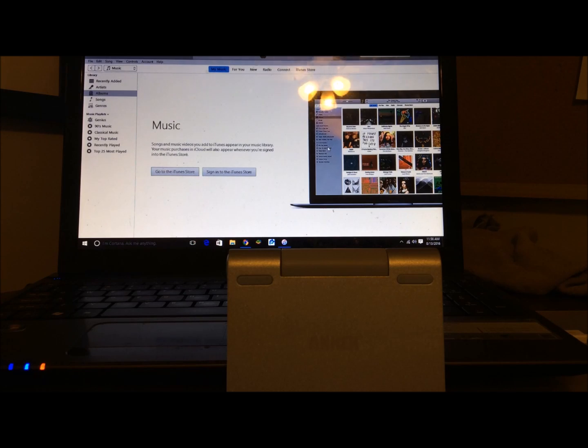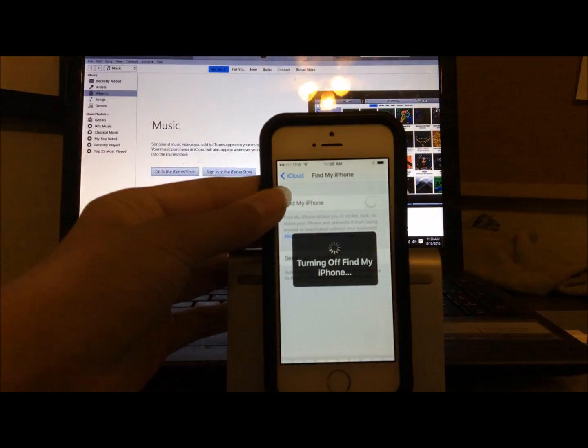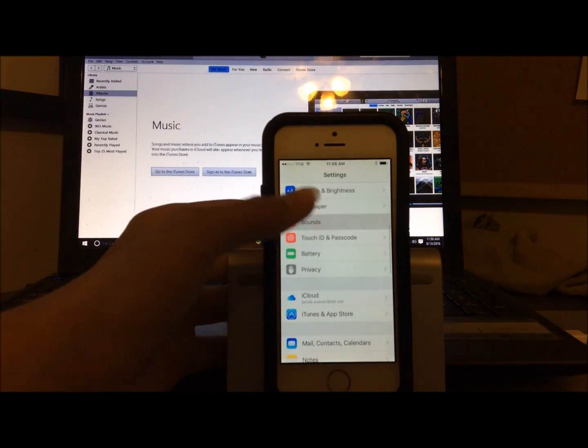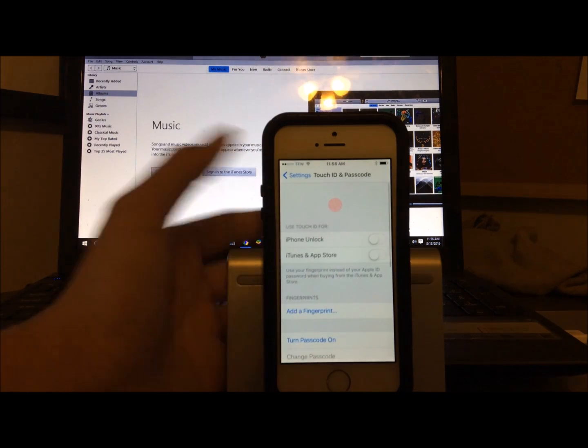I'm definitely not the best typer here in the world. So there we go. Turning off Find My iPhone. You need to make sure that is turned off, and then you also need to make sure you have no passcode. I did not set up a passcode at the beginning, so we have no passcode.